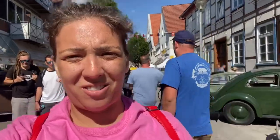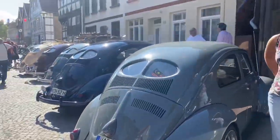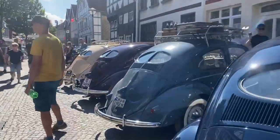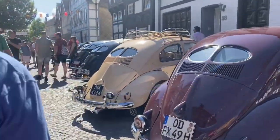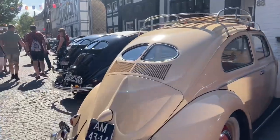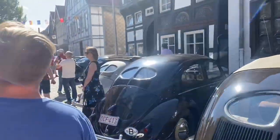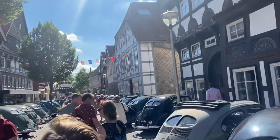We are walking down an entire street filled with split window Beetles, which, if you are familiar with Volkswagen, you don't see these in America. Maybe 1, 2, I mean, these are so rare, and here it's just like everybody has one. And it just goes on and on and on.